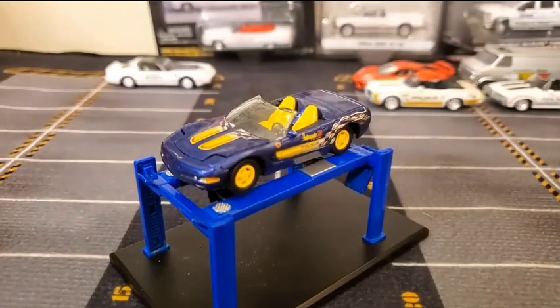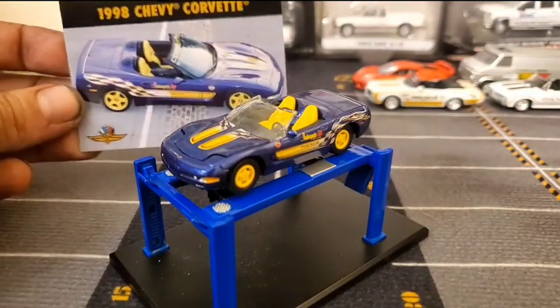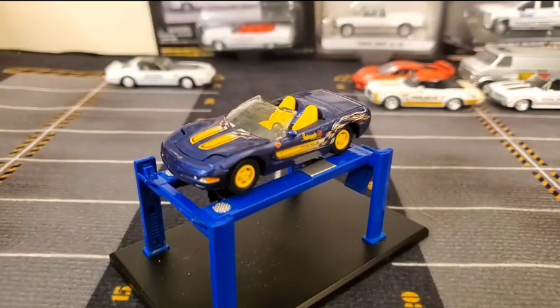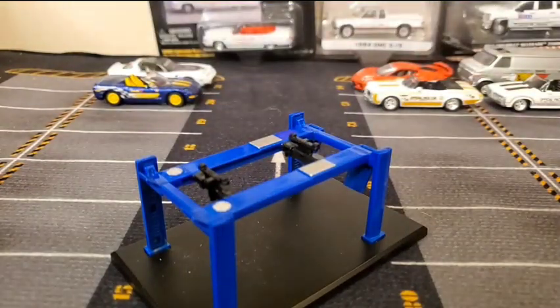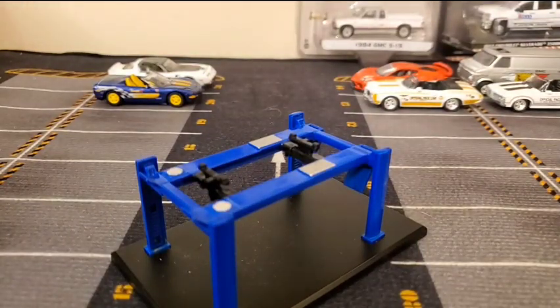Oh man, we are at 20 minutes. And we've still got three cards to get through. Here's our little trading card or collector card for the 98 Chevy Corvette. So we will get that parked over into the lot, and move on to our 73 Cadillac Eldorado.